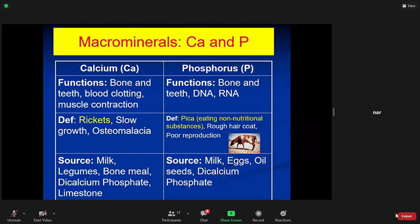Deficiency symptoms: this is one thing they always tell, that animals will start eating something they are not supposed to eat. They're looking for something. They're missing something. However, this can be because of many other things. They eat non-nutritional substances. The hair coat is rough. This is for cow. And reproduction.